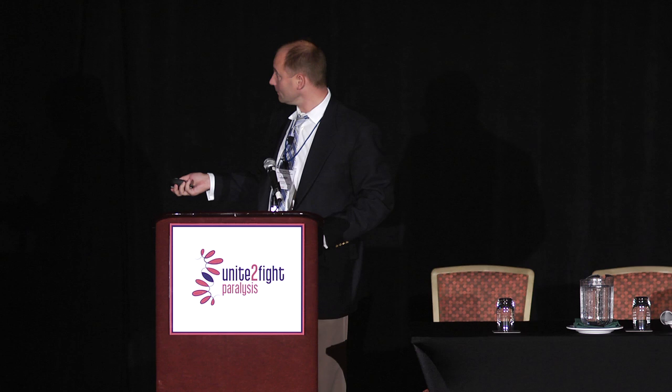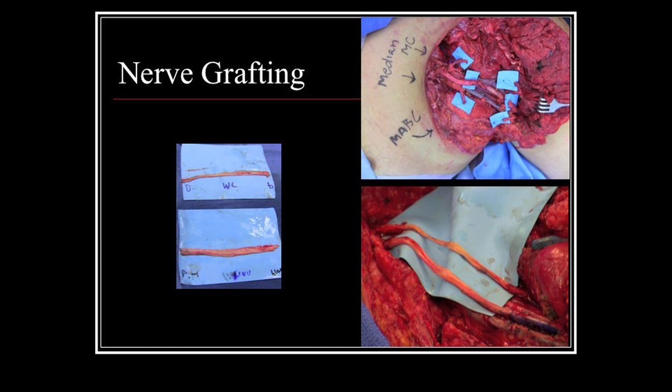This is an arm that was lacerated. The nerve that flexes the arm is here. The nerve that goes to the hand, the median nerve that closes that, is there. And then there's a sensory nerve that runs next to it. So we took that sensory nerve and we trimmed these guys back and we rebuilt them.